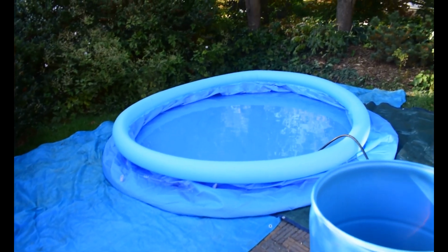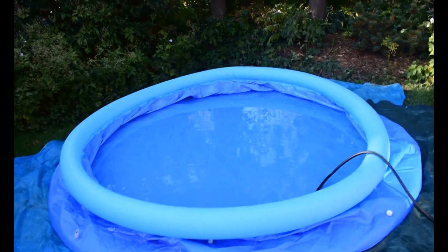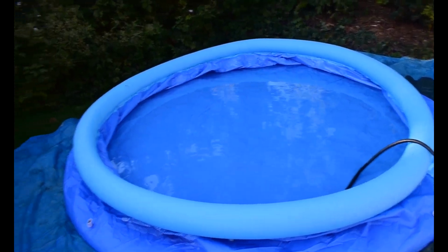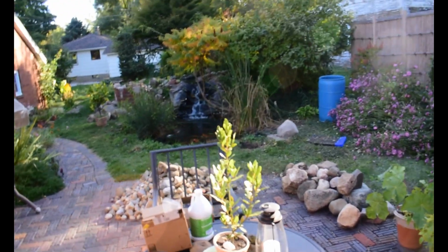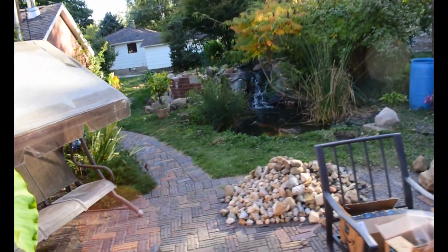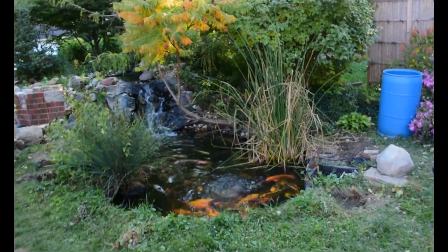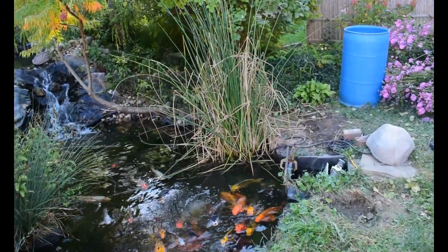We're slowly getting this pond filled up. I'm going to stop it here shortly. I'm going to shoot some pond water that the fish have been swimming in, maybe 300-400 gallons out of the main pond over here, and get the biological chemicals going and get it prepared for the fish to be moved in the next day or two.